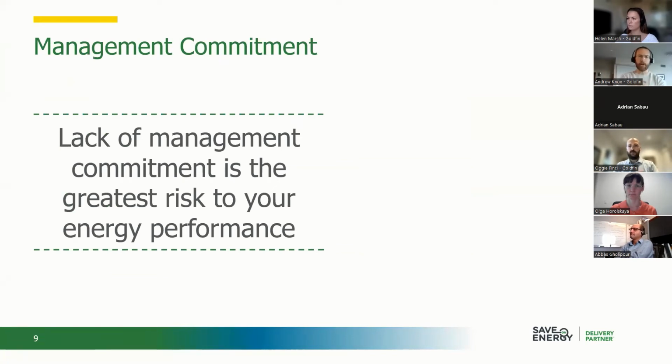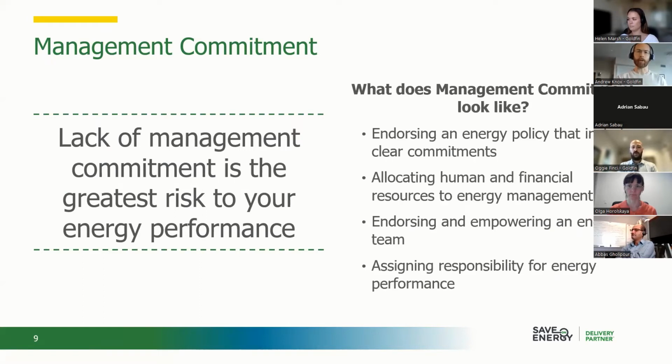The first of them is management commitment. I put it at the top of the list because we have seen in Ontario and outside of Ontario that a lack of management commitment is the number one cause of failure for energy management efforts. So if you don't have that, it's a real issue, and maybe you might want to put it on your worksheet as a barrier.